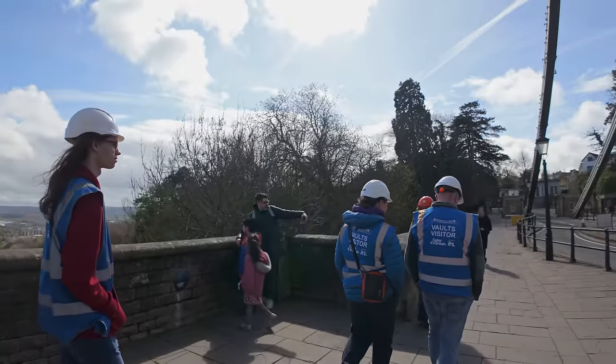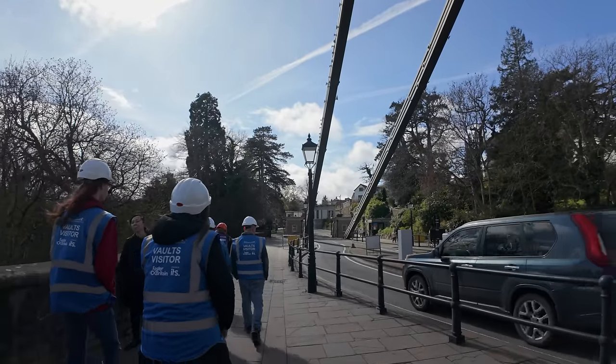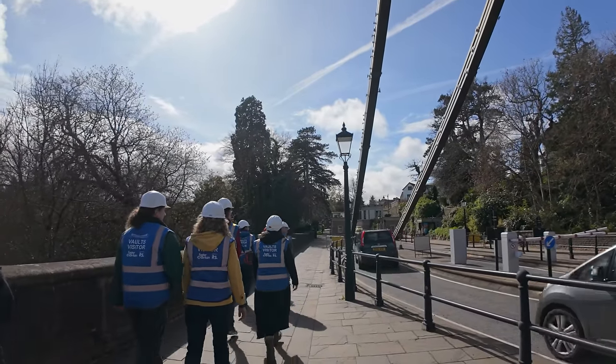The secret vault, believe it or not. So we're actually going to go and see a vault today, and I'm calling it the secret vault.